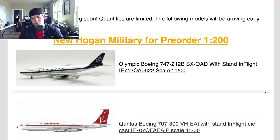And here's a Qantas Boeing 707-300. This might be the wrong title. This is probably supposed to be in flight, but nevertheless, this is Victor Hotel Echo Alpha India. Beautiful looking aircraft. Glad to get to see them knocking out a Qantas 707 and really cranking it back to the V-Jet days. So love to get to see it right there.